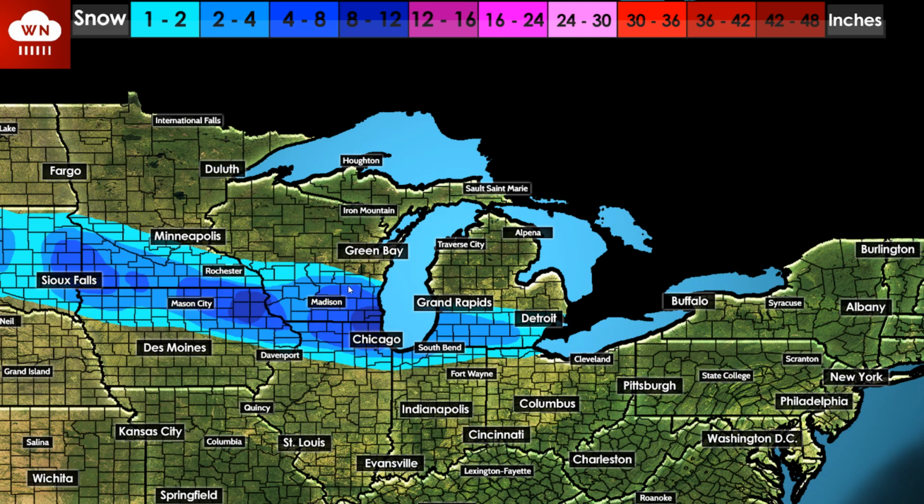So if you live in these areas, if you live near the Chicago area or in any, like, the Sioux Falls area, definitely just prepare, salt your driveways, stuff like that. You guys are going to get some snow this weekend. Once again, this is until Sunday at midnight Central Time and 1 a.m.